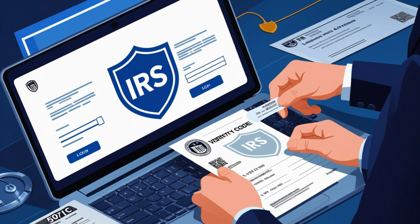Well, let's start with the role of technology in this whole process. I remember we briefly touched on ID.me earlier.